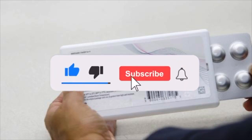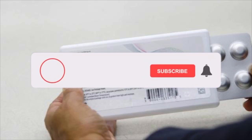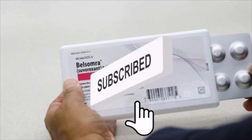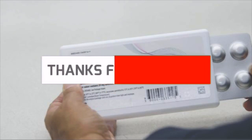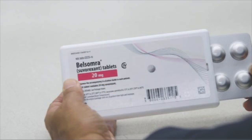So what is Belsomra? Belsomra is a sleep medicine that helps regulate your sleep and wake cycle. Belsomra is used to treat insomnia, which is trouble falling asleep or staying asleep. Belsomra may also be used for purposes not listed in this video.